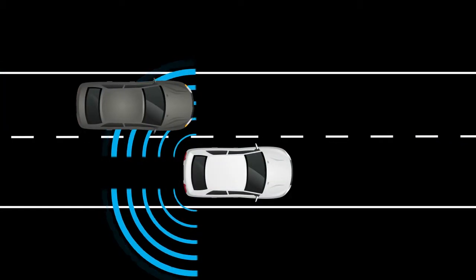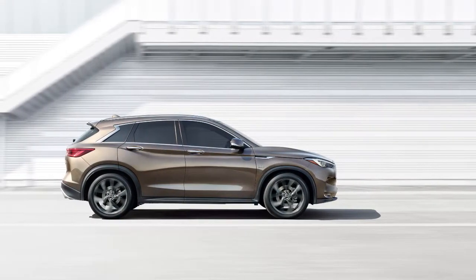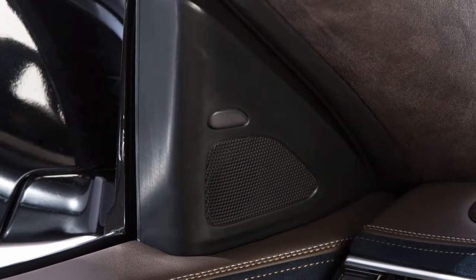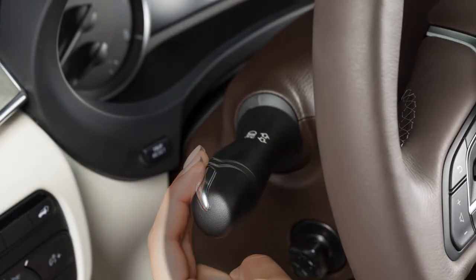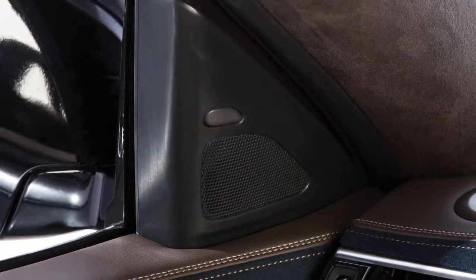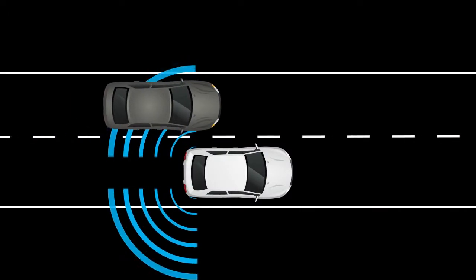When the radar sensor detects vehicles in the detection zone and the vehicle is traveling at speeds greater than approximately 20 miles per hour, the blind spot warning indicator lights, located by the outside mirrors, illuminate. If the driver then activates the turn signal, the system chimes twice and the blind spot warning indicator light will flash. The BSI system is activated when it senses a vehicle in the detection zone.